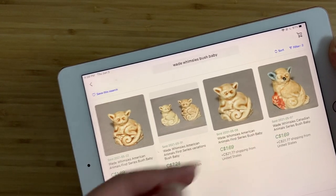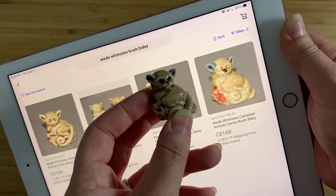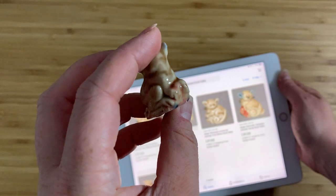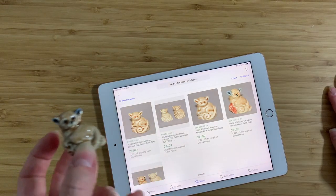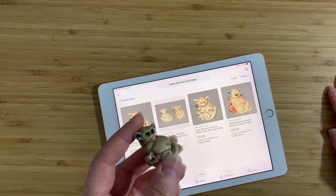This one obviously is a little bit different from our one here. You can see that this one actually has black in the eyes as well. But it also has the correct colours, even if the glaze isn't great. So, all things considered, I think it's probably from the Canadian series, possibly from a different year than this guy. It seems to be hard to tell.